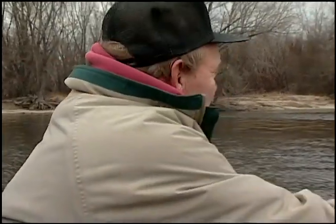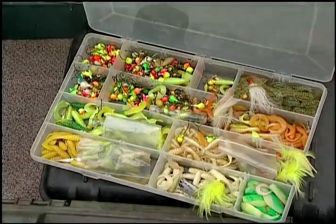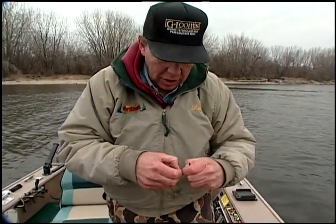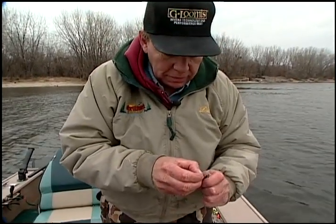Dick, as far as colors, is there a preference for this wing dam fishing? If you look in my jig box, you're probably going to see mostly just one color, and that's chartreuse. I guess over the years that's what's worked for me, so that's kind of my theory. Any color's okay as long as it's chartreuse. Today, I think we can get down to the 1/4 ounce, and what I like to do is just hook that minnow right through the mouth and out the top of the head.